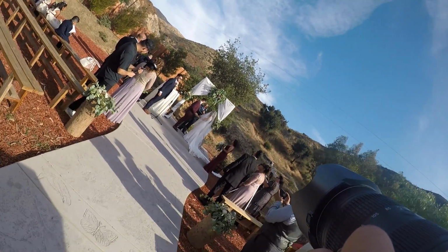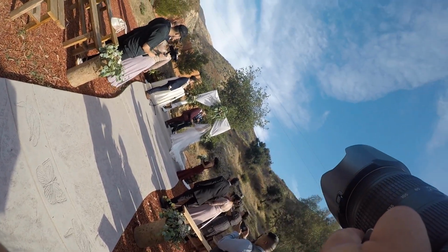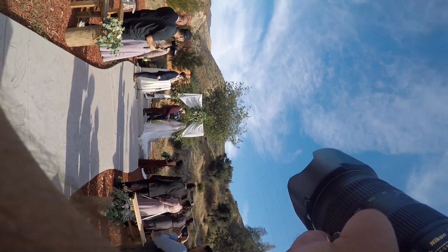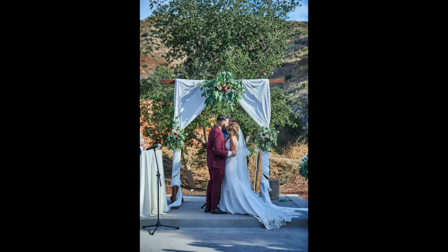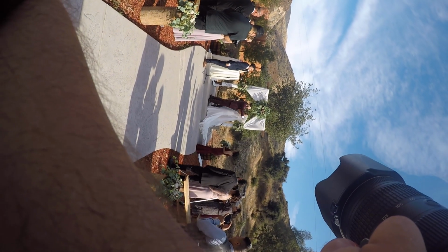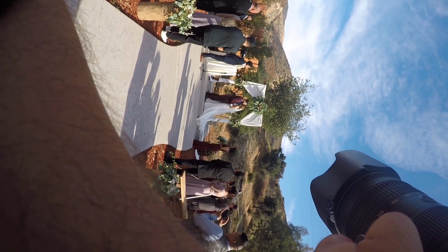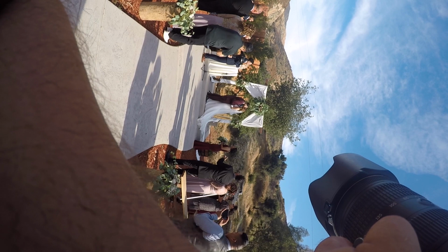I'm ready. I have it on focus to where I want to be, so that I'm ready, because sometimes these kisses, they don't last like a minute. They last like a second. Bam, I got it right there. If they linger for longer than a few seconds, I'll get this nice shot, but I'll also try and get a tighter shot. So I think, there you go.